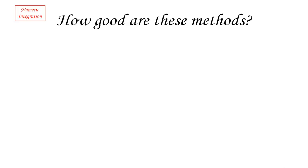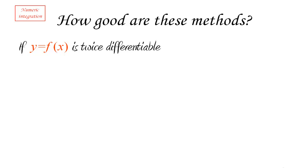And those mathematicians who have looked into this question have come up with something reasonably simple to analyze in the case of the midpoint, trapezoid, and Simpson's rule. And the idea is the following. Let's say that we're dealing with a function that is twice differentiable. Remember, this is requiring more than we require to establish the existence of the integral. All we need for that one is that the function be continuous.